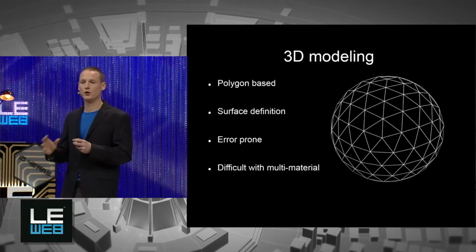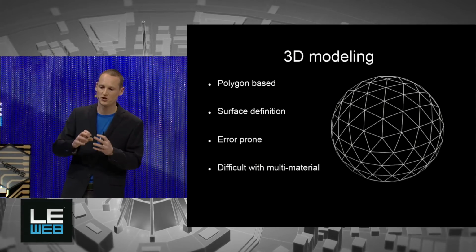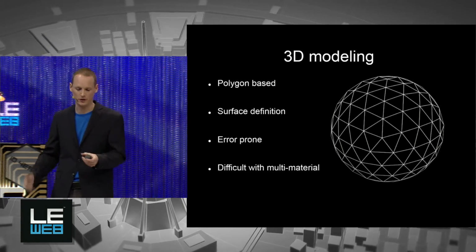It's also difficult with multi-material, because if you want to match two materials together, the models have to match up exactly, otherwise the printer will fail in this process.